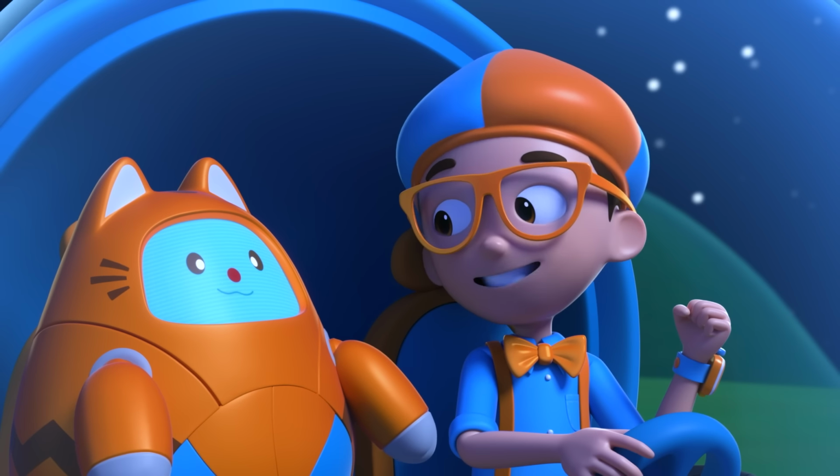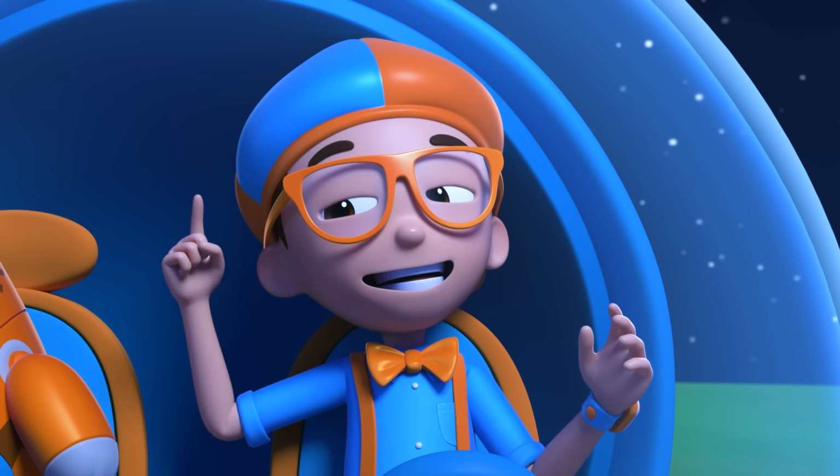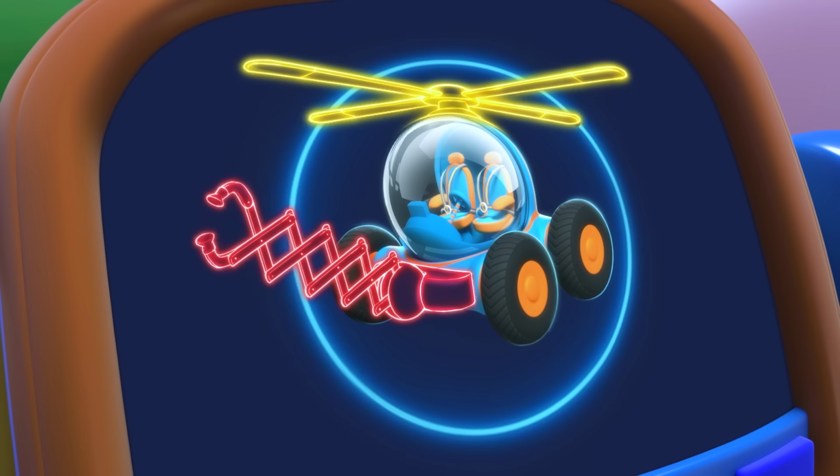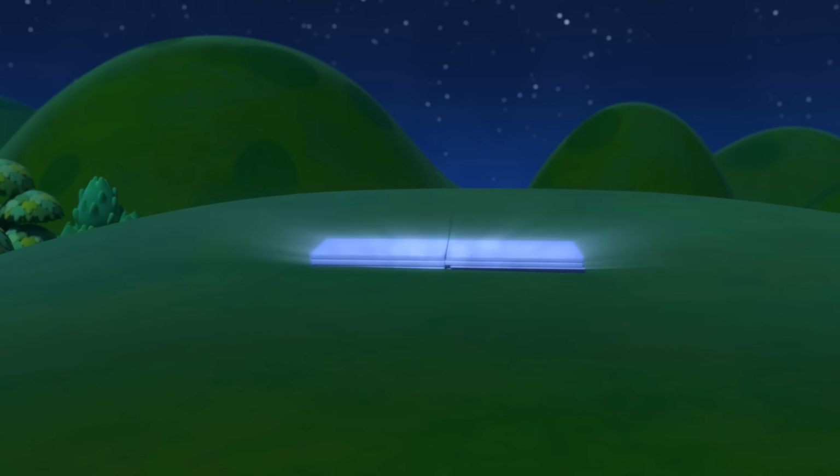Great idea, Tabs. Let's go investigate. I'm gonna need helicopter blades and a grabber arm. Helicopter blades, grabber arm, confirmed. Activate Blippi Station.